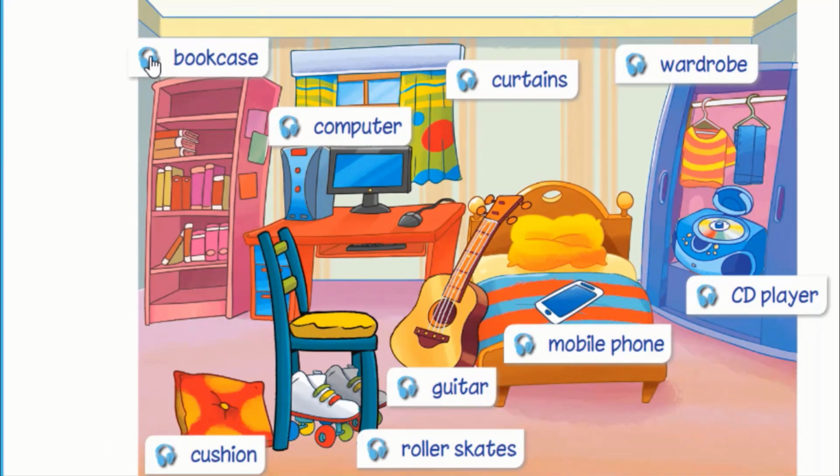Bookcase. Computer. Curtains. Wardrobe. Cushion. Guitar.